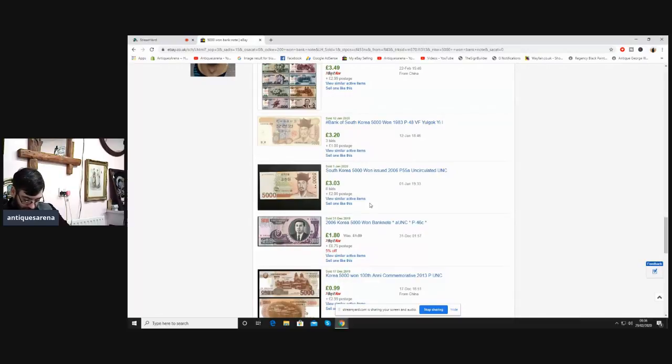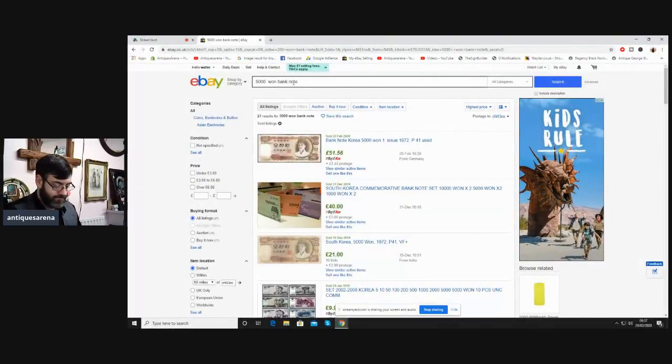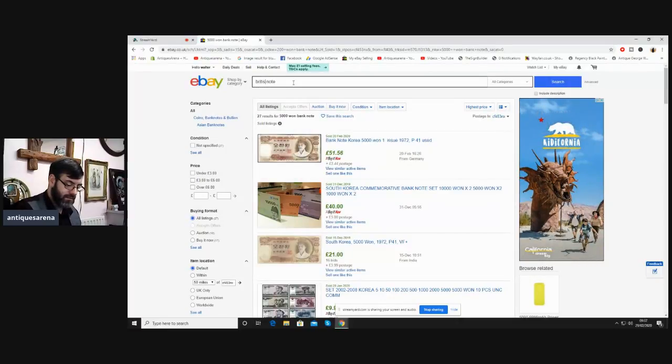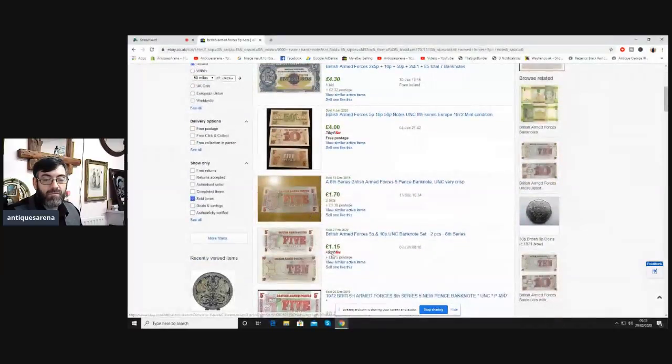Okie dokie, we have a few British armed forces. Let's see if there's any money in these. British armed forces, uncirculated 5p. £1. British armed forces, and British armed forces, £1 again. Is that the same one? No, they are different. These two are different, so. Right then. British Armed Forces, no, let's do 5p. And there's a full set there, which doesn't look promising. And 5p, £1. Crap.